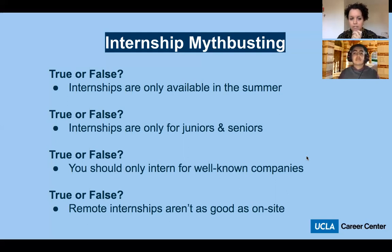Okay, next question, true or false? You should only intern for well-known companies. What do we think? False, false, false, no way. Absolutely. Okay, so this is kind of a trick question, but I just wanted to emphasize that everyone has heard of Google or Tesla or Deloitte, and that's fine. That's great. They run great internship programs. They're fantastic companies, but everyone else has also heard of them and everyone else also wants to work for them.